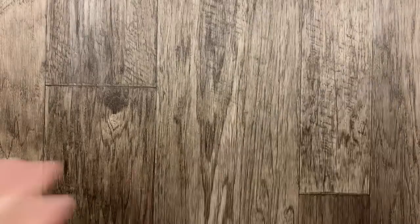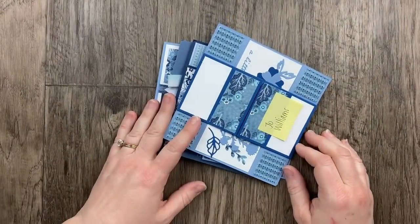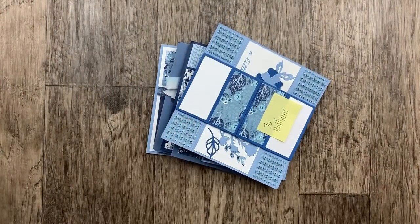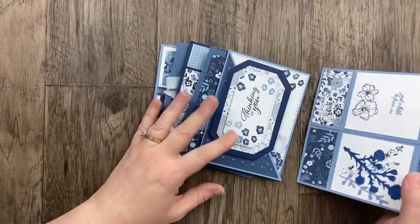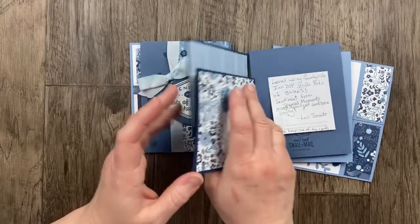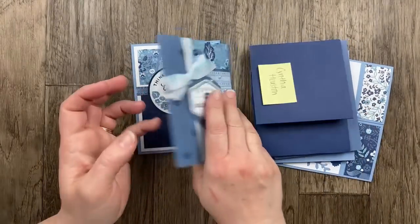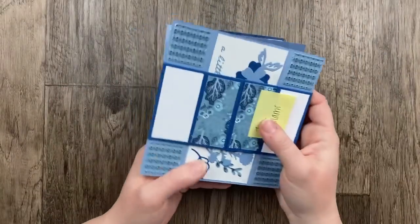It is. Well, just like last time, we got several cards that use the Countryside Inn designer paper, a natural choice because it has all the blues in it. This designer paper is in the annual catalog, and it has the Night of Navy and the Boho Blue and the Misty Moonlight and the Balmy Blue and all the fun shades of blue, all the colors. So all these cards use the Countryside Inn designer paper.